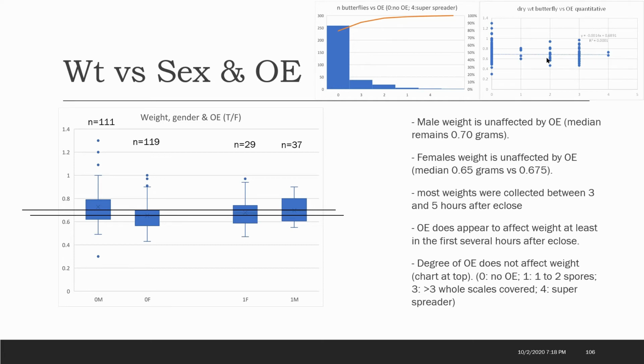There's also a chart up here with the degree of OE, 0 being no OE and 4 being the most severe or super spreader. And you can sort of draw a line through here and see that as the OE increases, it doesn't seem to affect the weight or reduce the weight or increase the weight of the butterfly. And of course the most frequent occurrence was no OE followed by level 3 OE. So it's usually a binary where you usually have none or a lot. There's two other categories included here, where category 1 is where maybe there's a couple spores here and there. Category 2 is in between, having a lot of scales that are completely covered, and 1 and 2 here and there. And then 4 is almost completely covered with OE.